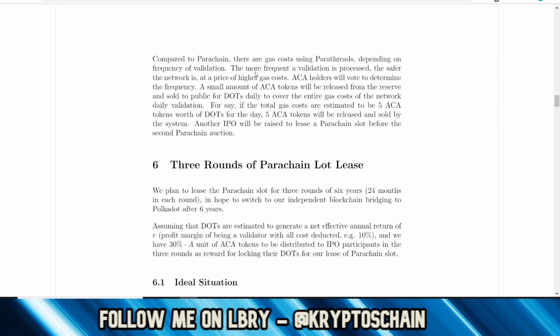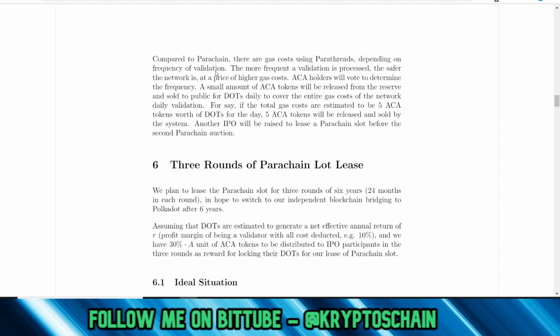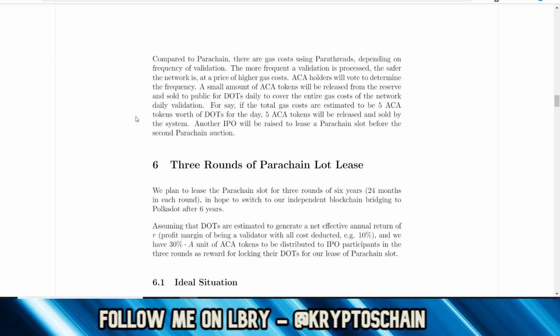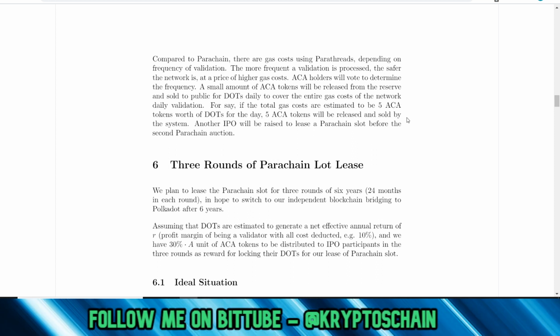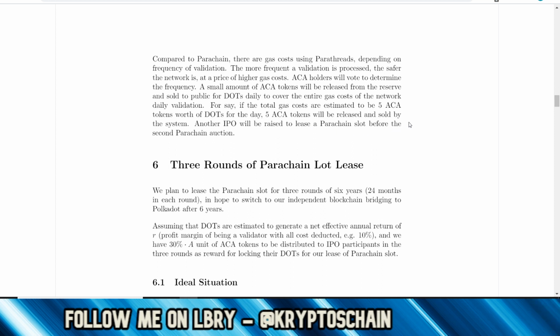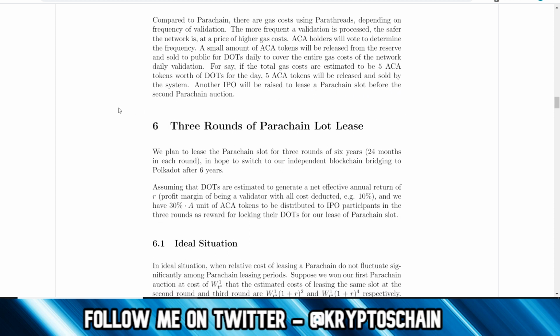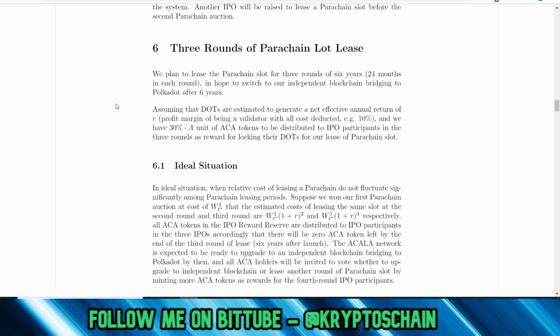So again, they're reiterating the reason why they don't really want a parathread, right? So compared to parachains, there are gas costs using parathreads depending on the frequency of validation. The more frequent a validation is processed, the safer the network is at a price of higher gas costs. So ACA holders will vote to determine the frequency. A small amount of ACA tokens will be released from the reserve and sold to the public for DOTs daily to cover the entire gas cost of the network's daily validation. If the total gas costs are estimated to be 5 ACA tokens worth of DOTs for the day, 5 ACA tokens will be released and sold by the system. So another IPO will be raised to lease a parachain slot before the second parachain auction. So yeah, there's going to be 3 rounds of parachain slot lease.